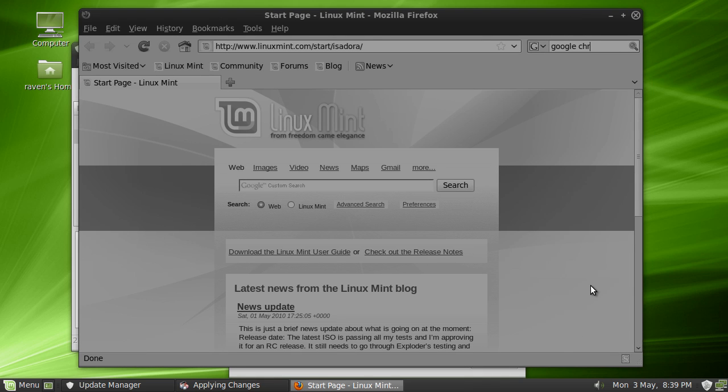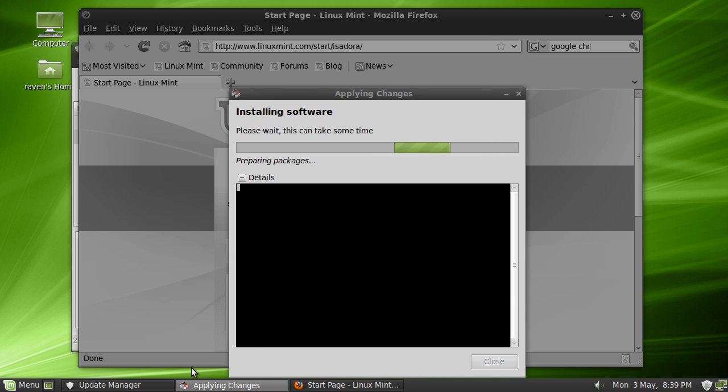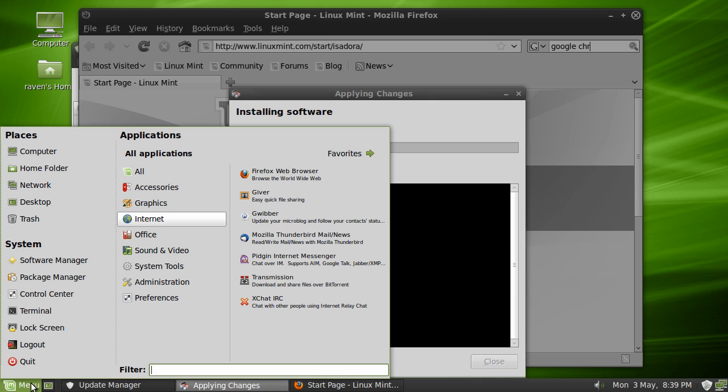Well, if that just isn't a big fail. But I'm not going to chalk that up to Linux Mint. I'm going to chalk that up to the fact that I'm running this on a virtual machine that is actually put on an external terabyte hard drive, which is only 7,200 RPM, so it's USB, it's not FireWire or eSATA, so that's probably why this is being so picky as to what it does all at once. So I'm not gonna chalk that up to Isadora at all. No. XChat, that's a good program.